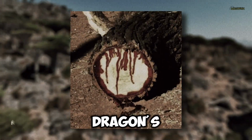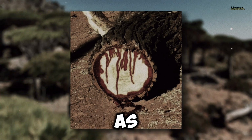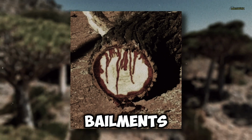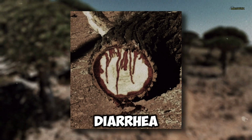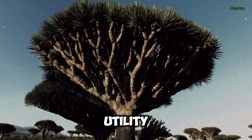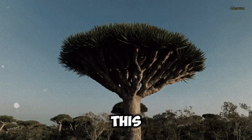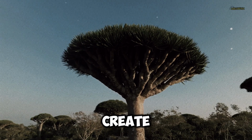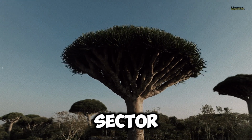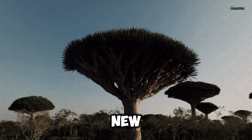Better known as dragon's blood, this resin is famous for having an incredible medicinal property, as it's considered to be a cure-all for ailments such as fevers, cuts, diarrhea, ulcers, and dysentery. However, despite their beauty and utility, in recent years they've not been appreciated by local populations. This is because the island of Socotra is starting to create a large industrial and tourism sector. This has caused many of these trees to be chopped down in order to make way for new developments.